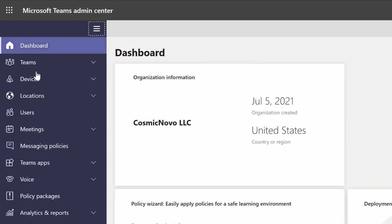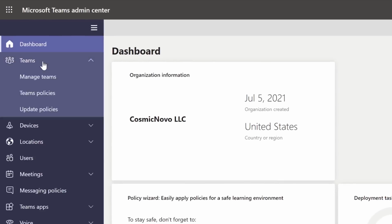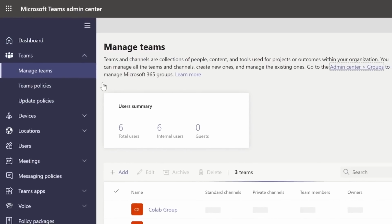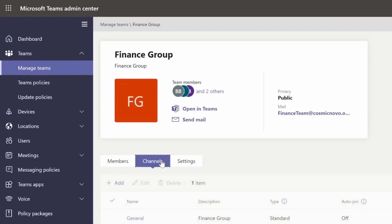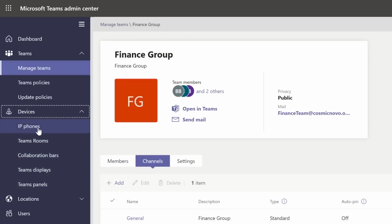In the Microsoft Teams Admin Center, you can control different communication aspects. For example, if you go to Teams, Manage Teams, you can see which group chat they're using, or their channel, if you will, and you can create new ones. You can also change settings like devices, their control, their IP phones, and everything else that relates to communications.